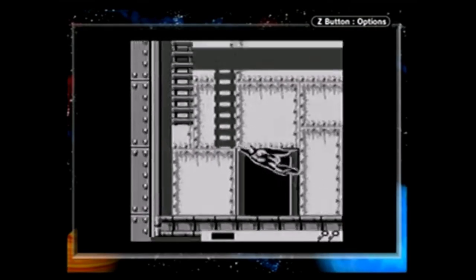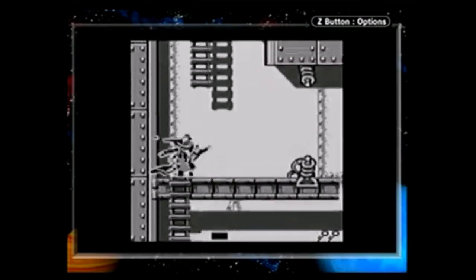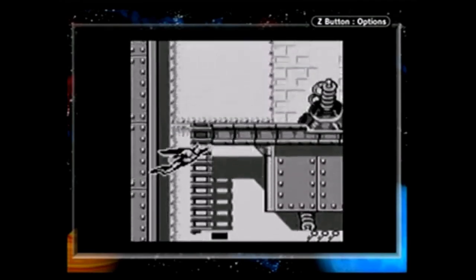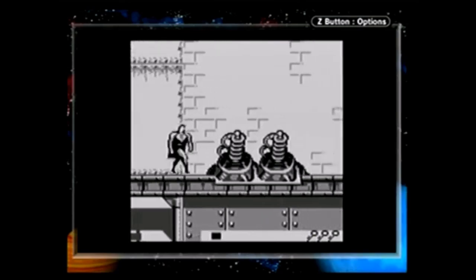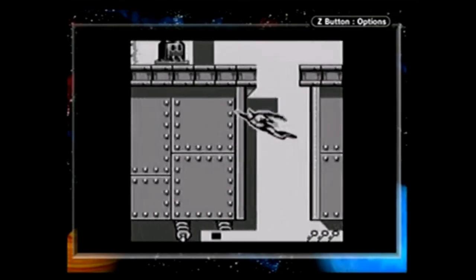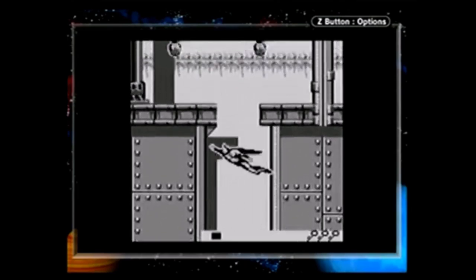Because the enemies are so accurate and you're given so little time to react to them, it's very easy to die if you're not careful. But in all honesty, most of the levels aren't that hard. Once you've played the levels a few times and you've learned all the game's little tricks, it's pretty easy to get through the levels for the most part.